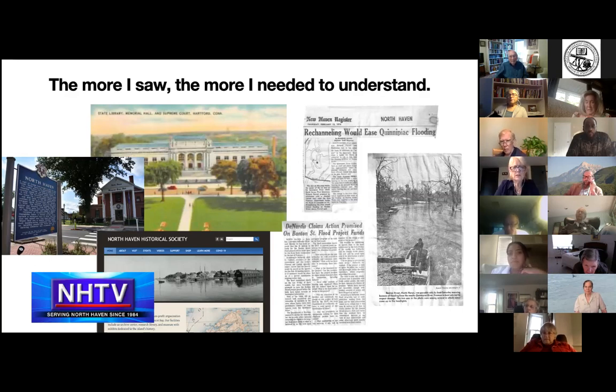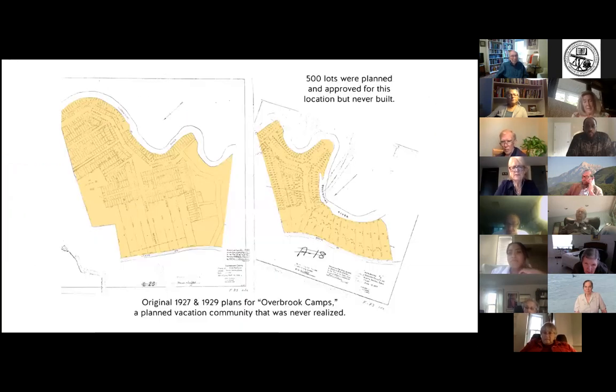I kept looking at different things, and I found this from Town Hall, where there had been a plan in '27 and '29 to build Overbrook camps. Now, this is an area that might be a mile by three-quarters of a mile, and they were planning on putting in 500 spots in there.